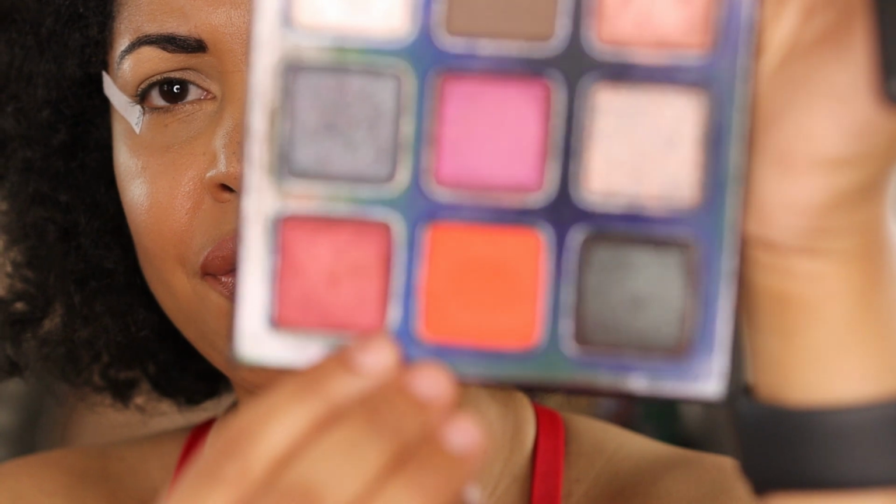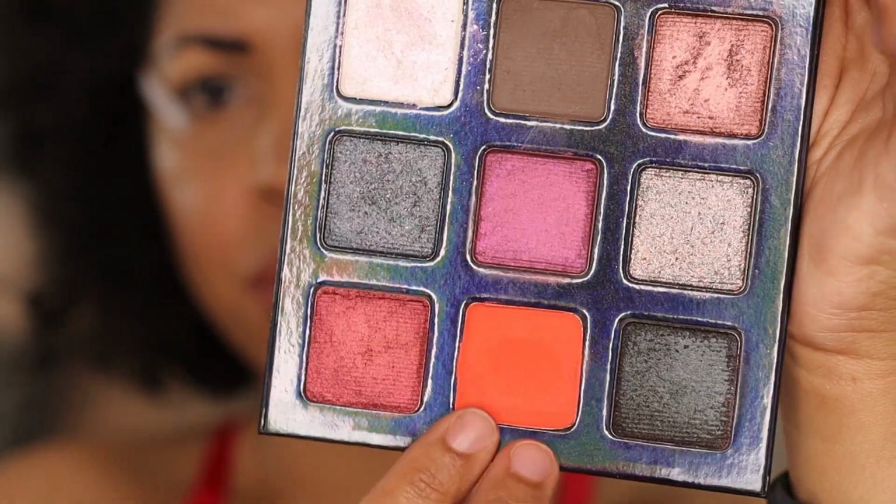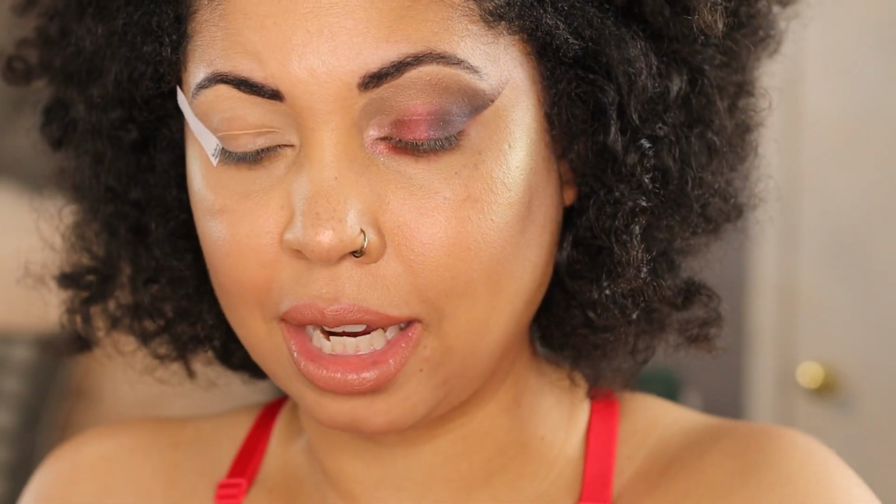Did I use? What didn't I use? Okay, I just want to try to include everything. So we're going with Down with the Sithness, and then we'll use Sith Scents. Look, these names. Okay, just gonna take this. This is a Morphe fluffy brush.